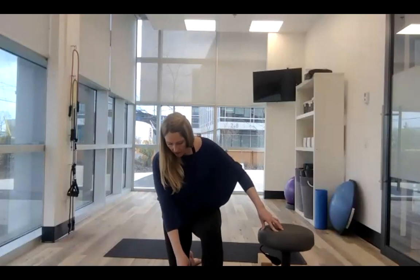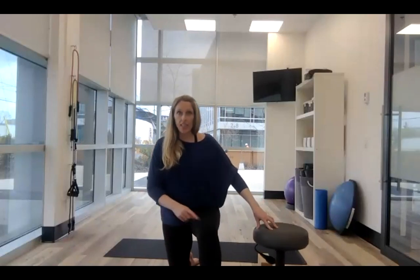So we're gonna bring our left foot forward, check that our left heel is in alignment with our left knee, good, and our right knee is on the ground, and our toenails are flat on the ground. Take a nice big inhale, you can place your left hand on your left knee, and then slowly come into a lunge.